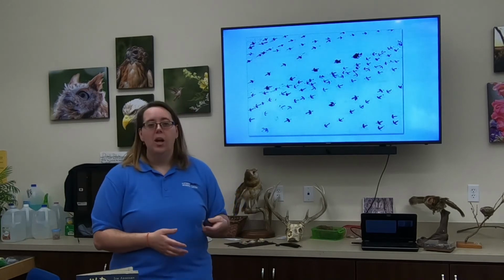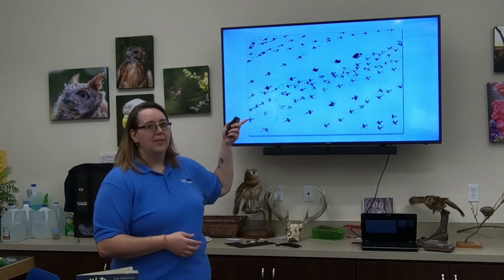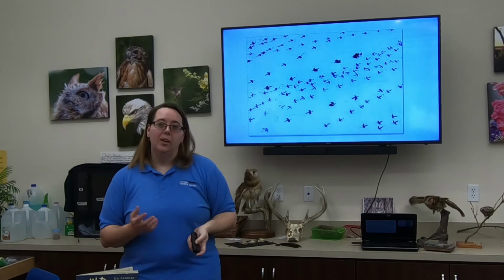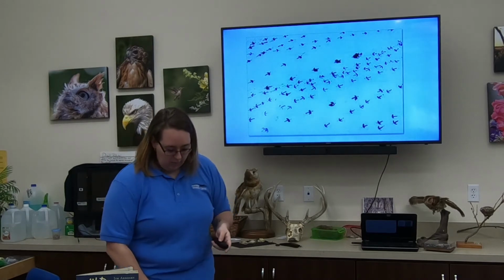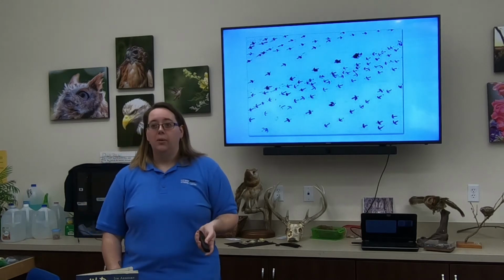How many are you looking for? Obviously, you might not be able to tell. One turkey may leave lots of these tracks, but one turkey definitely can't leave all of these tracks. So it's traveling in more than one group.